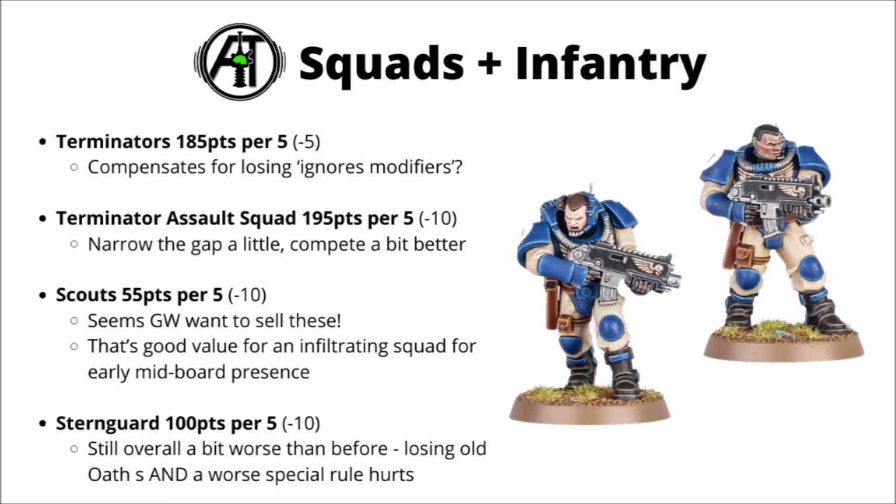Scouts are amazing at 55 points, going down 10. I guess we'll look forward to Games Workshop actually releasing the kit for these at some stage. But just 55 points for 10 wounds on the board starting up the field is pretty excellent.